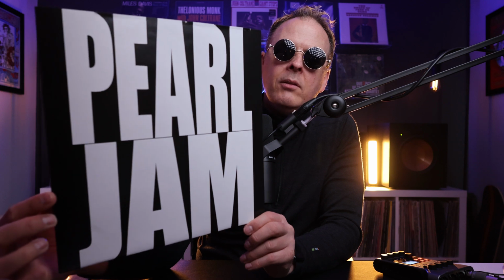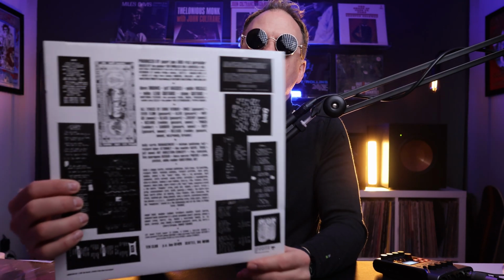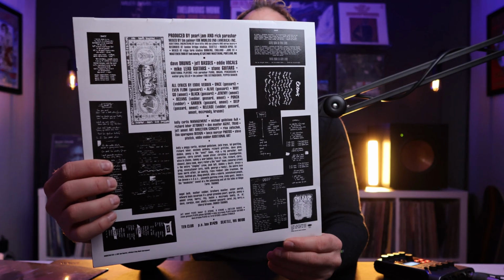Then you get this inner sleeve, which, despite the fact that you don't get a static-free lining or anything like that, it's actually nice. You got Pearl Jam nice and big there on one side, and then on the back you got all the production notes and lyrics and stuff like that. And it's cardboard, so it's actually nice.